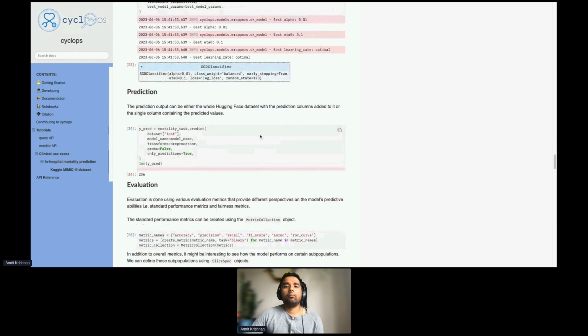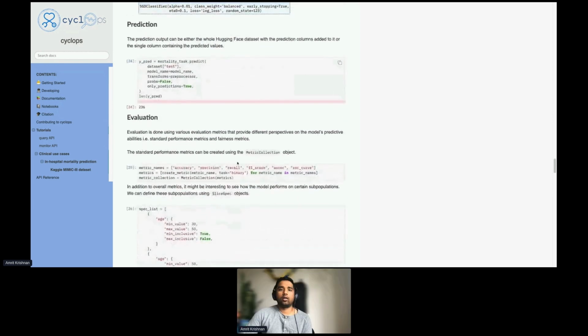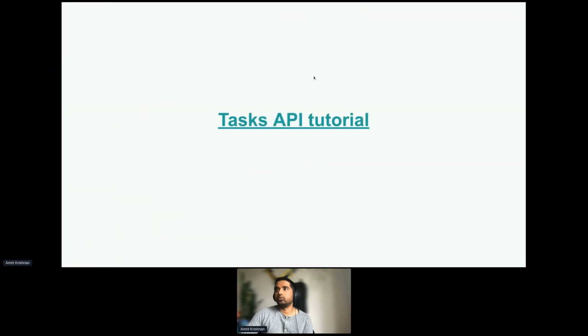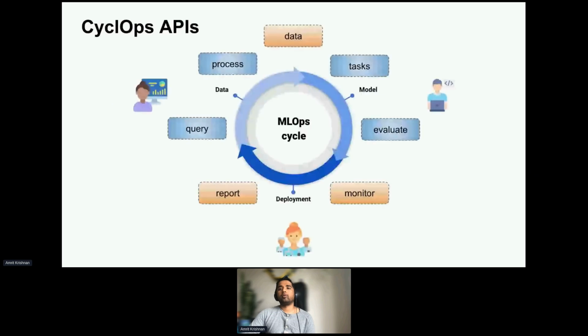And then we run some predictions using the model, and we get access to the predicted labels. And now I want to actually go back to the presentation. Okay, so that was briefly talking about the tasks API.